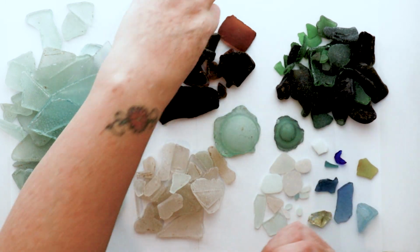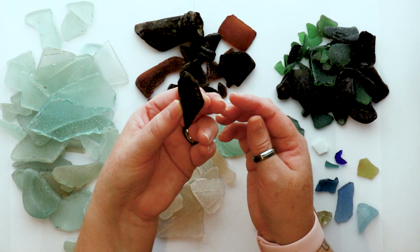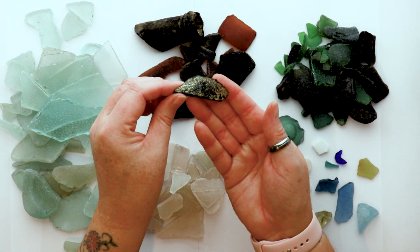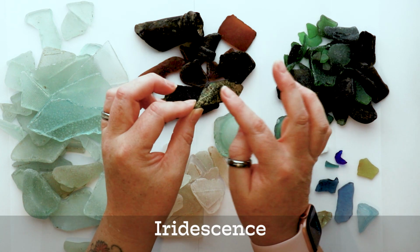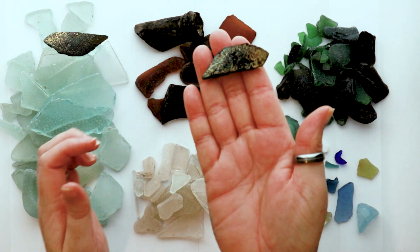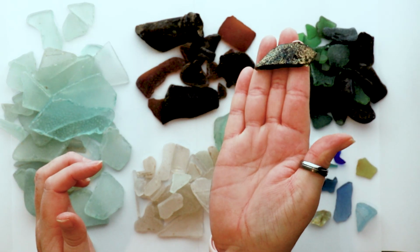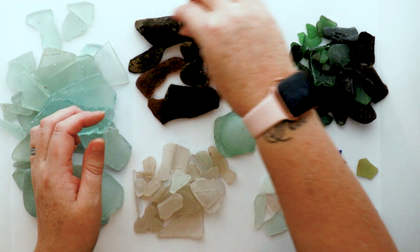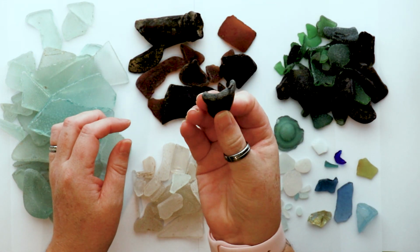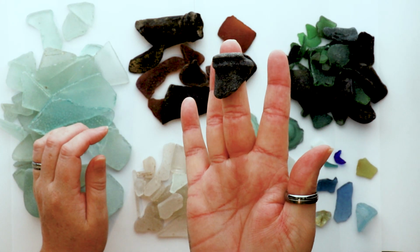Nice green colour. This is a piece of green glass. I like this because of the tarnish that it's got on it. I don't know whether you can see that. Very pretty colours. Another old bottle lip.